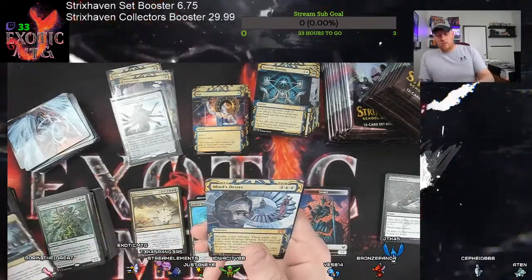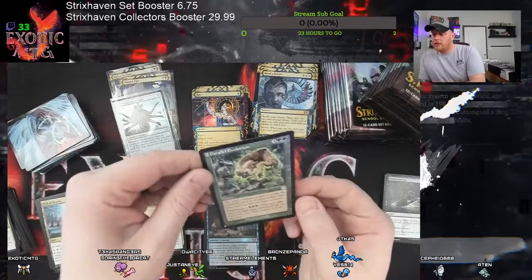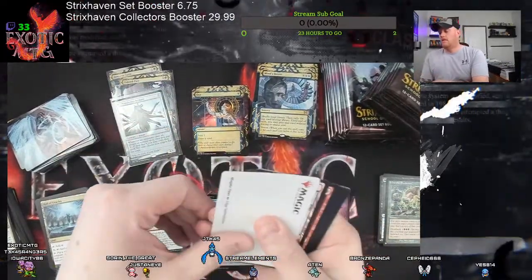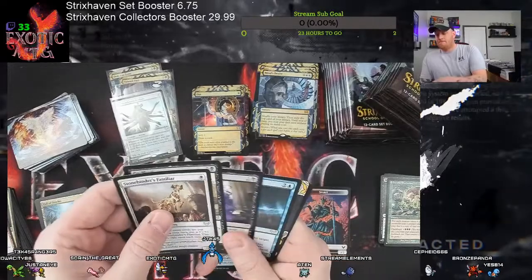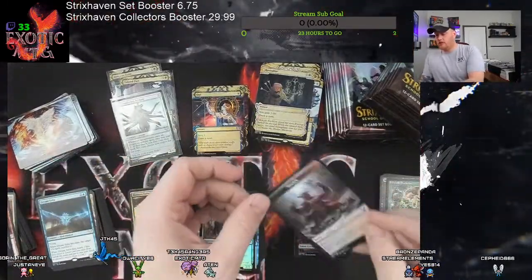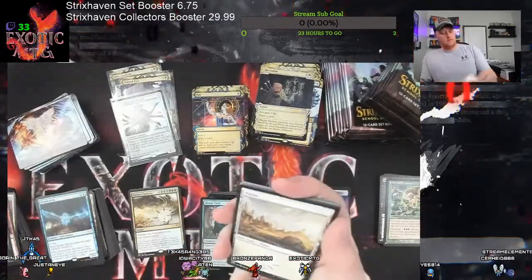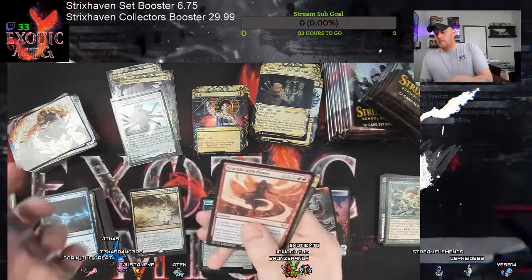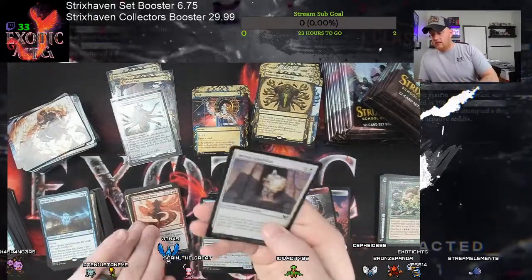Hall of Oracles, Mind's Desire, foil Mercurial Transformation, and the list card is a Parallel Evolution. Dream Strix, Revitalize, foil Honor Troll. Crackle with Power, first mythic in this box, another Inquisition of Kozilek, that's nice. Foil Ageless Guardian.